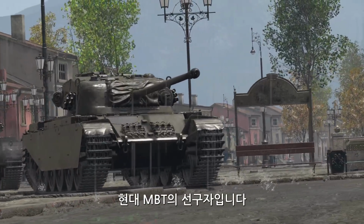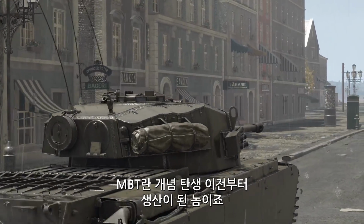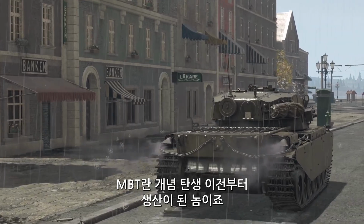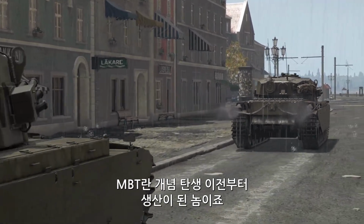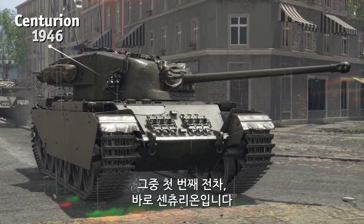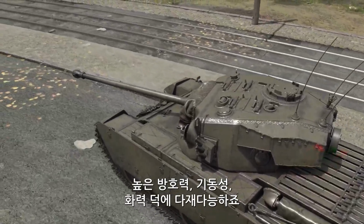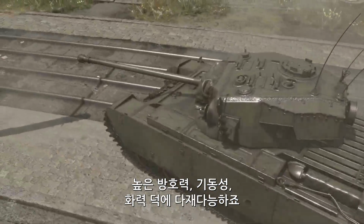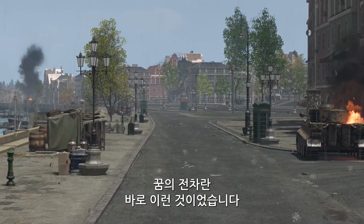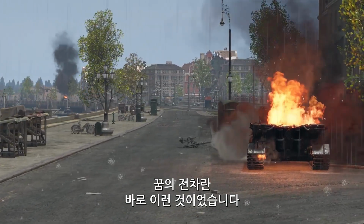Now let's talk about the progenitors of modern MBTs, vehicles that rolled off the factory floor before MBTs were even a thing. The first tank we have to mention here is obviously the British Centurion. It's a highly versatile tank with good armor, maneuverability, and gun. All in all, a dream come true for many armored corps around the world.